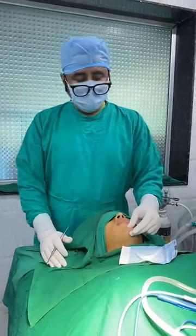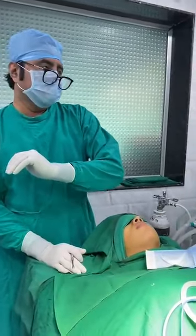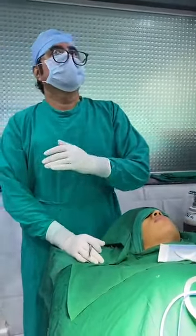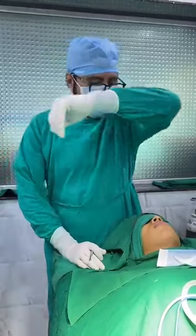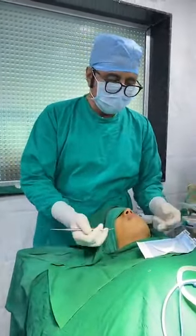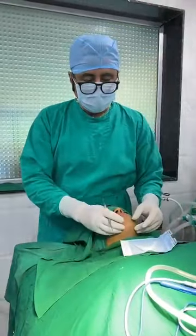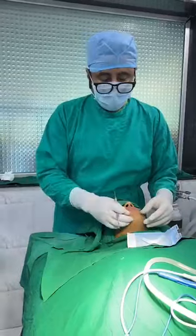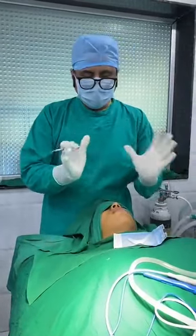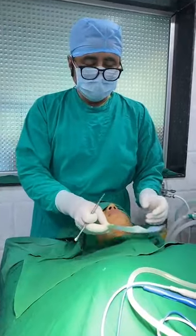And the best part about a silicone chin implant is, just in case the patient doesn't like it or says, okay, we need to reshape the implant, we can open up and shape the implant in whichever way we want. That's the best advantage of using a silicone implant, if the patient wants to make some little changes.